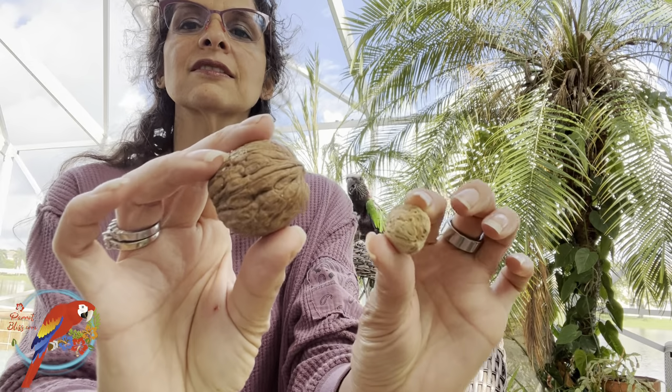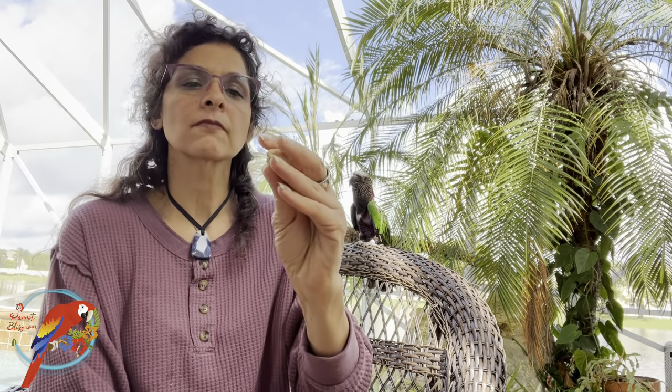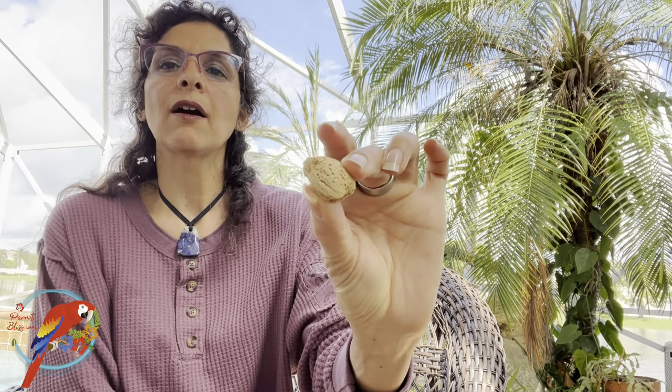Like I said, things like walnuts and my almond here, that's going to be for your larger parrots that eat and require some nut fat. African grays, Cape parrots, land shark here, my hawkhead, my golden conure, she needs that additional fat.